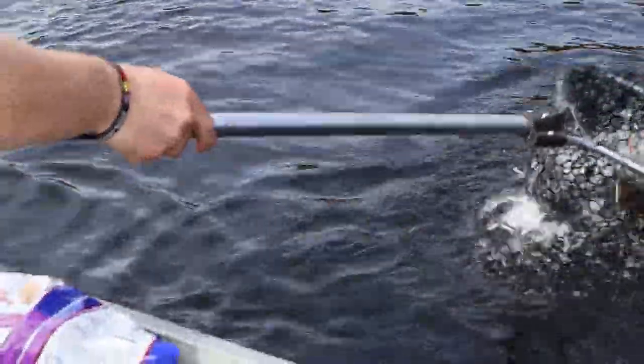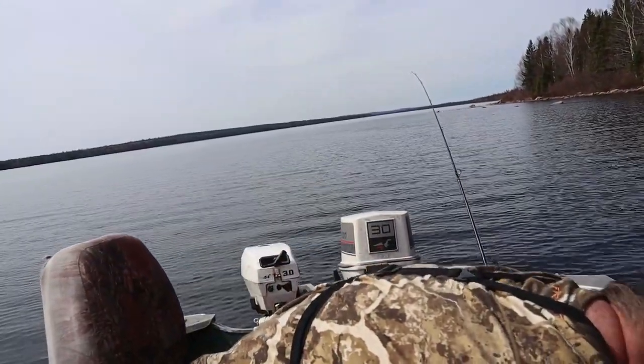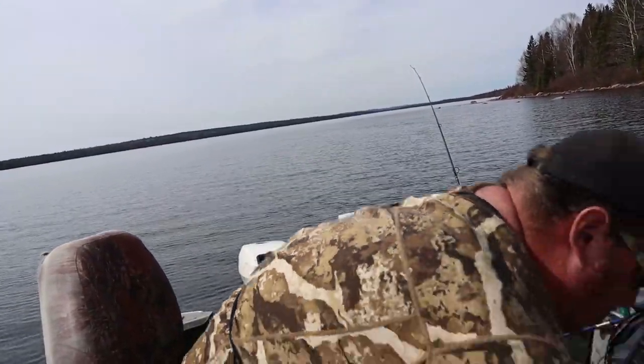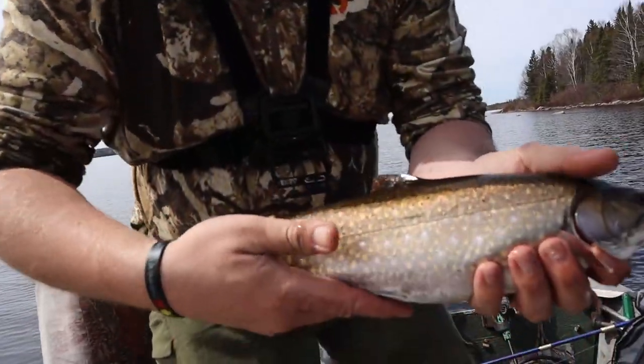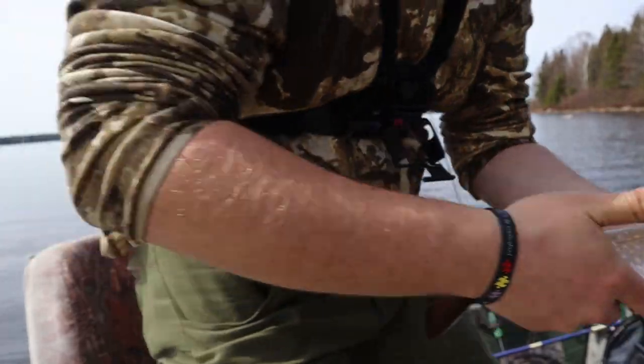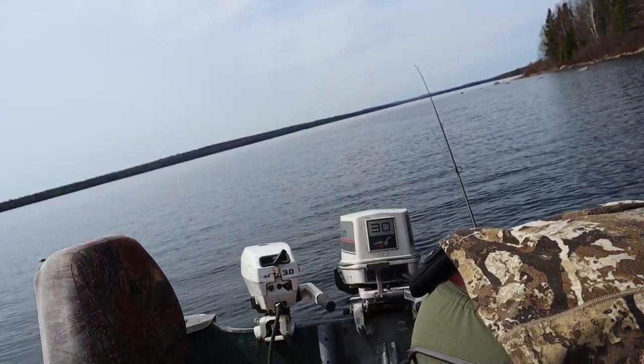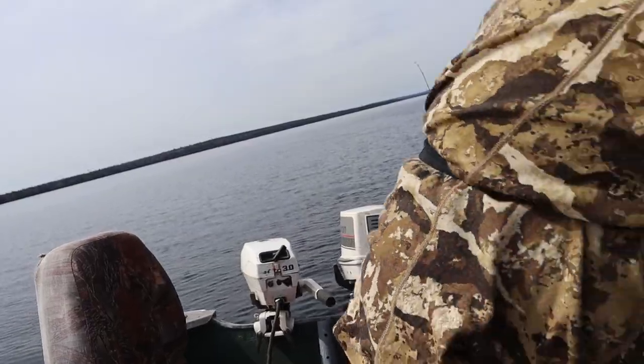Nice looking trout. A quick measure. 16 inches. Nice beautiful trout. Nice and fat. And he took right off. Happy as a lark.